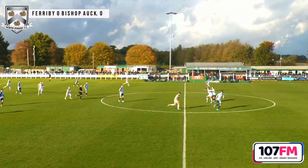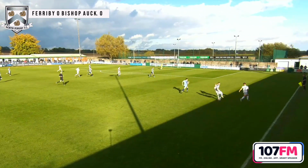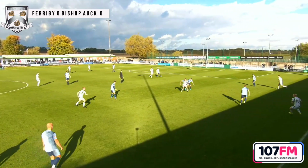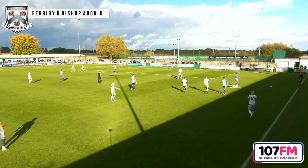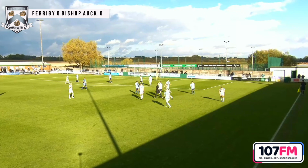Cleared by Tilsley. It's going to drop with Dennison just inside the halfway line. Cadman just turns one way and the other. Back to Roma, just over the halfway line. Ball gets played into Dennett. Dennett just releases to Kirk. Kirk played into Sam Ainsley, who's bundled over by the number 3 of Bishop Auckland, Dale Milburn.